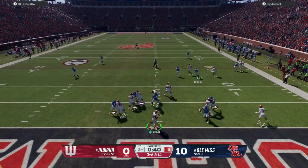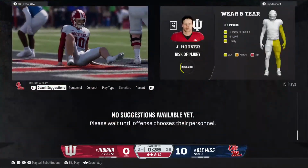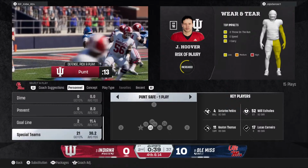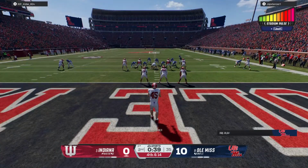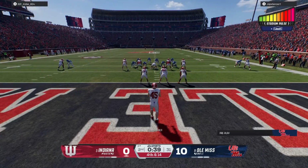Dropping back, it's Hoover. That pass is well off target. He got hit as he was trying to throw, and they can't convert on 3rd down. QBs and receivers on 3rd down, everything has to happen just a split second sooner. You're expecting pressure, the quarterback gets hit, just not on the same page with his target.